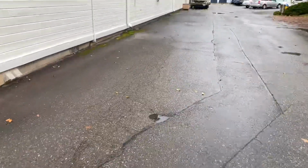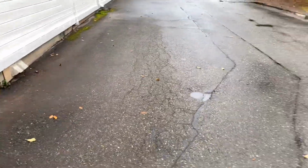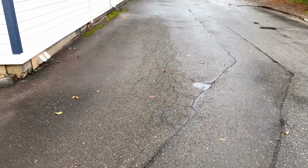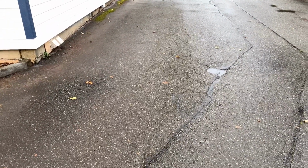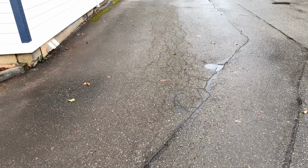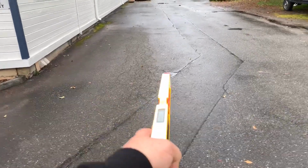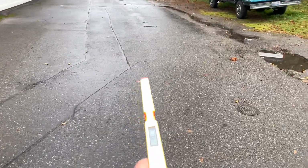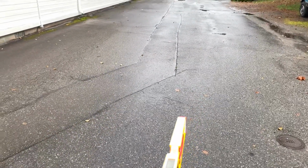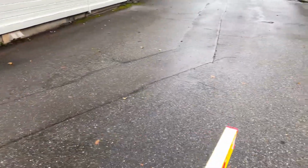We got a little divot right here, and you got some alligator cracking. That's right here. I'm going to say they didn't really tell me to fix all of that, but we're going to do this. Okay, we're going to get rid of this alligator cracking and that little pothole there, and we're going to bring it all the way out to here. Okay, so we've got an 8 by 20 patch to get rid of that plus that.